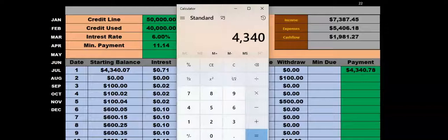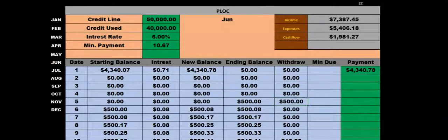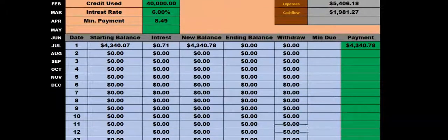4340. Let's do it this way. 7387.45 minus 4340 and 78 cents minus 500 plus the 400 is 900 plus 100. So that's 1,000. And then we'll subtract the 10. So what we did, the $400 car payment came straight out of the checking account. This one will also come out of the checking account. That's 500. This 500, that's 1,000. And then this $10 came out.